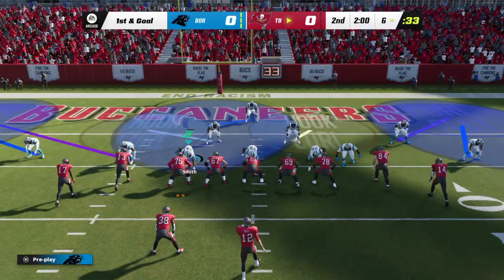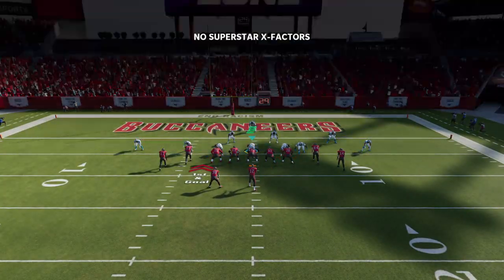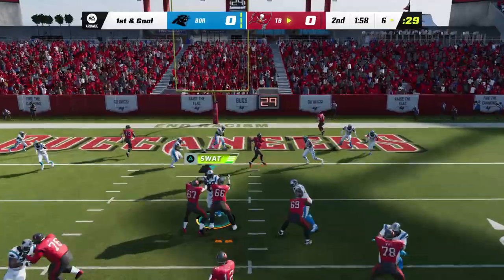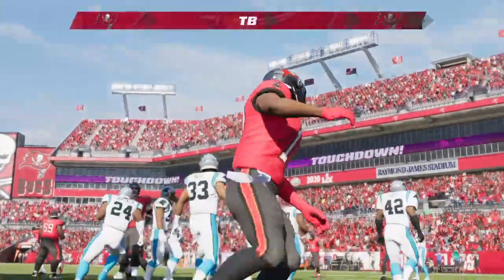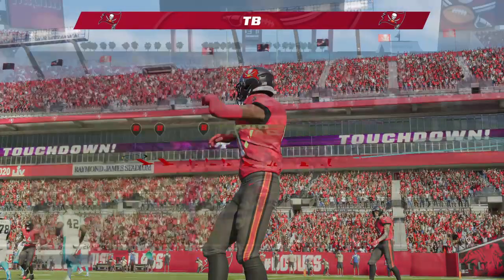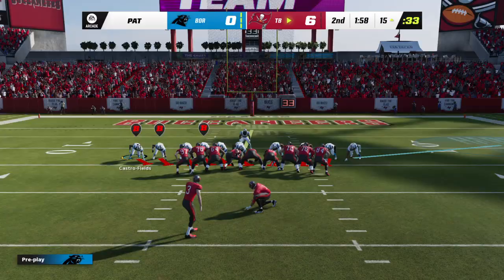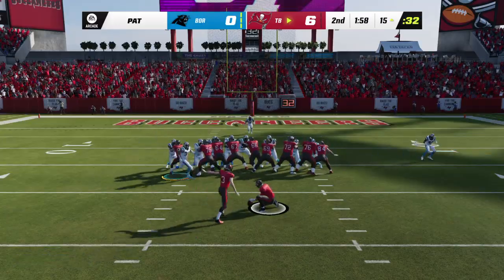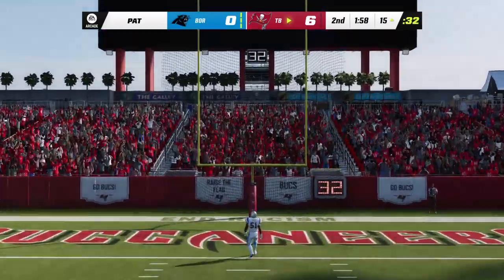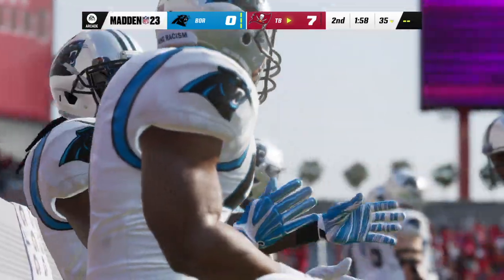1st and goal, a chance to convert that early turnover into points. Brady going to throw. And in for the Buccaneers, touchdown. Russell Gage from 6 yards away. And the Buccaneers post the first points of the ballgame as they take the lead here in this 2nd quarter. Extra point up and good by Succop. And it's now a 7-0 game.